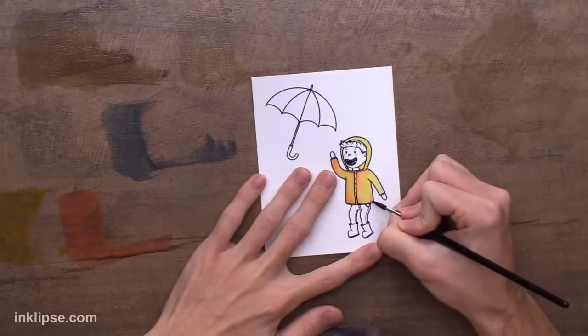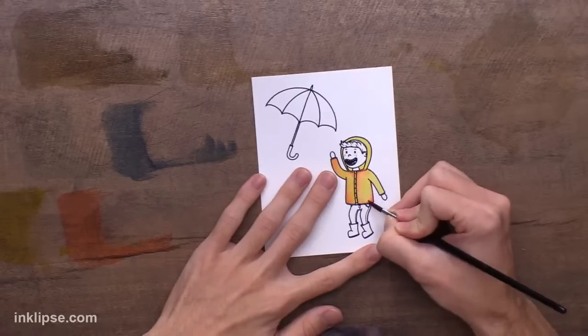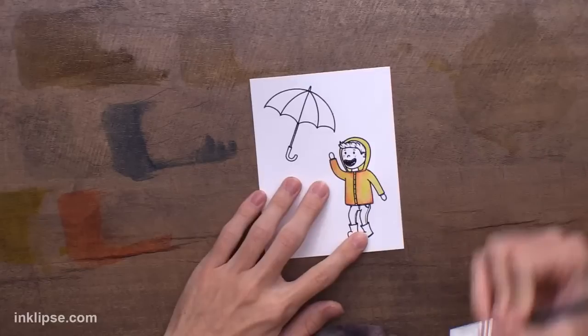Then we'll even add a little bit more darkness into there. Don't be afraid of it, because you can always go back in with your brush and clean it off, and then just go in with more water to bring that color back into the coat.